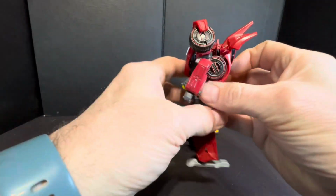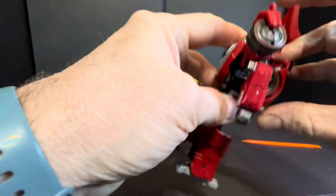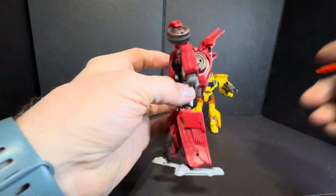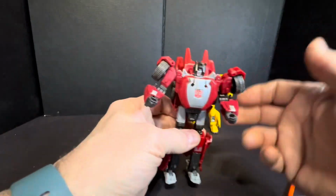He's got that little bit of hollowness back here going on. I think I transformed him right. Yeah, I did, because it all plugs in. So he's got that going. That's not the biggest deal. I guess he wouldn't be Cybertron Sideswipe without some kind of hollow cavity. At least it's not up front.